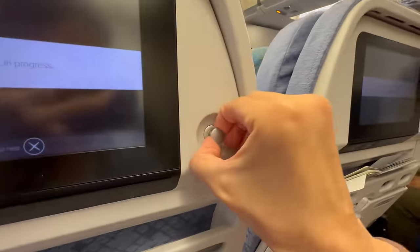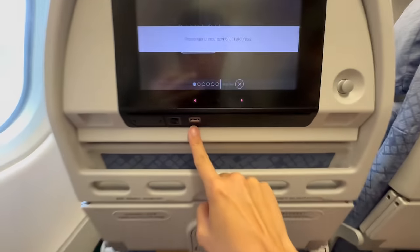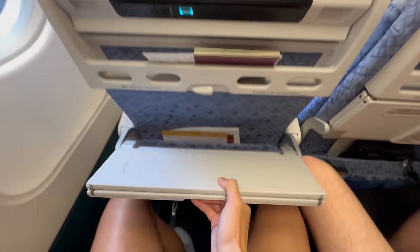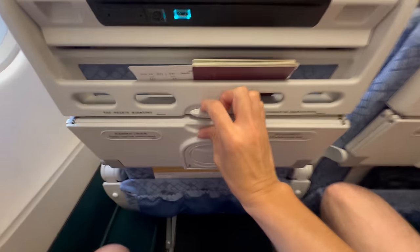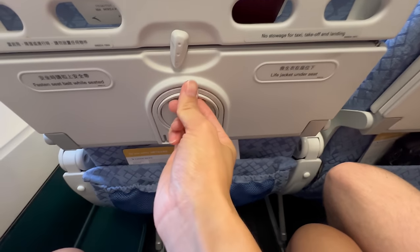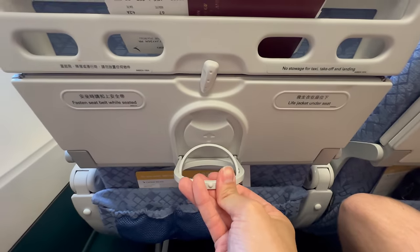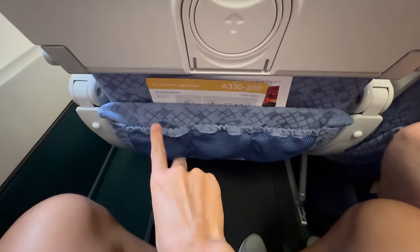Now let's go through the seat features quickly. First, coat hook, then a touchscreen TV and USB port. You can't adjust the TV angle. Right underneath the TV, you've got storage space for your personal items. You can fold the tray table in half and move it back and forth. There's also a cup holder attached. There are a total of 4 seat pockets. It's great for sorting out your items.